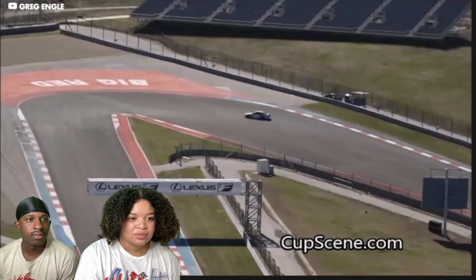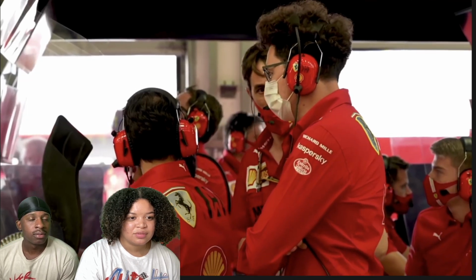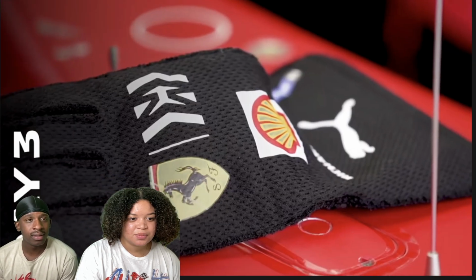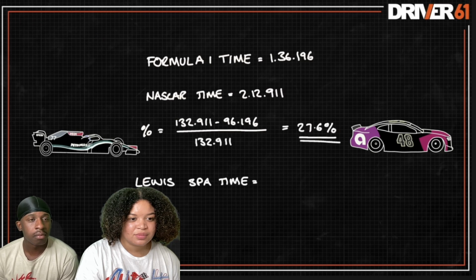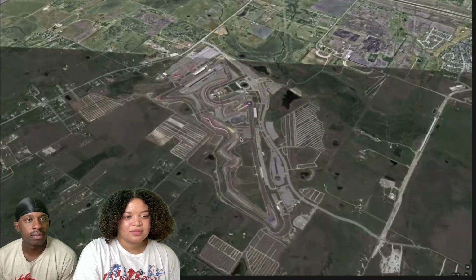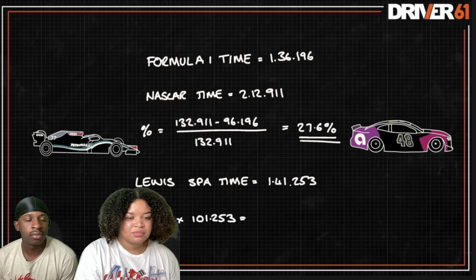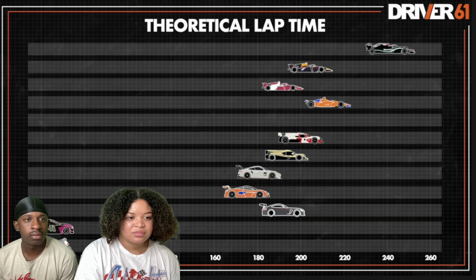lap of 2 minutes 12.6. And then the last Formula One time was set by Charles Leclerc in 2019 with a pole time of 1 minute 36.1. If you work this out, it turns out to be a 28% difference. And since COTA and Spa are roughly the same in terms of having long straights as well as many slow to medium speed corners, we can apply this difference to get a NASCAR time of 2 minutes and 9 seconds at Spa.